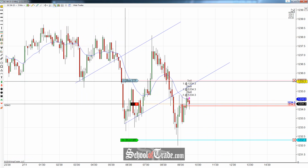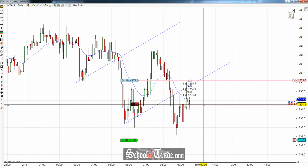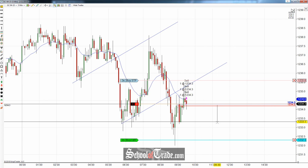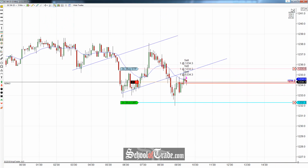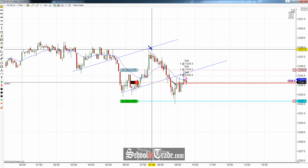Let's go above here. We're looking at 3 contracts. Stop is at 35.6. We're entered in short here, 3 contracts at 34.3. Looking for the first target down at 32.3, just back down to those lows. And the next target after that, really we don't have anything else underneath us. So we kind of have to make do with what the market has given us so far.